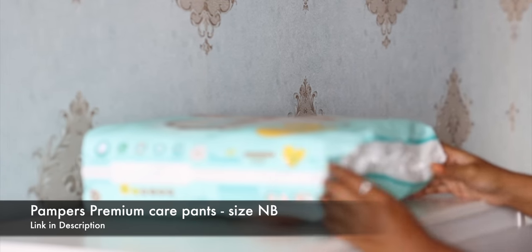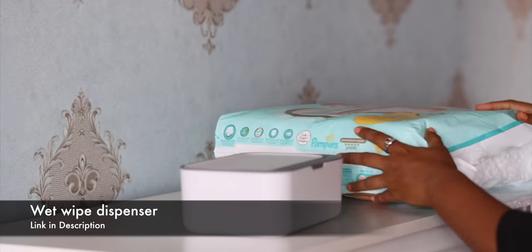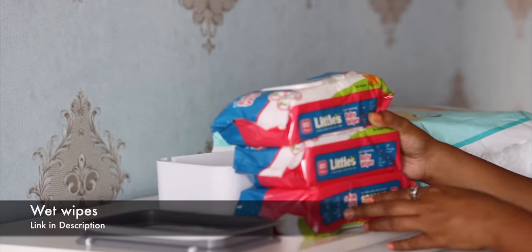I'm using this diaper on the baby and I've used the same for Kaya as well. I also got this wet wipe dispenser from Amazon. Also, these wet wipes.